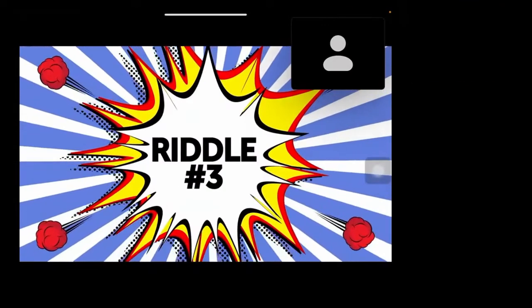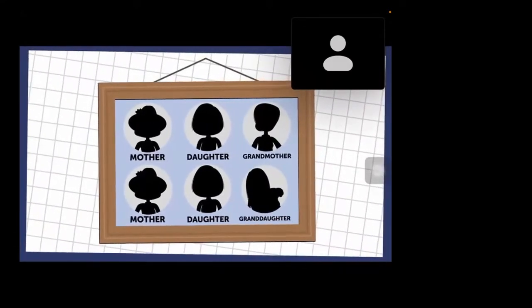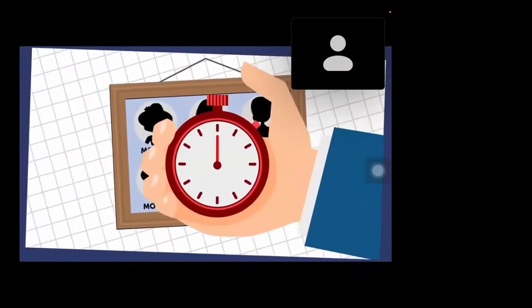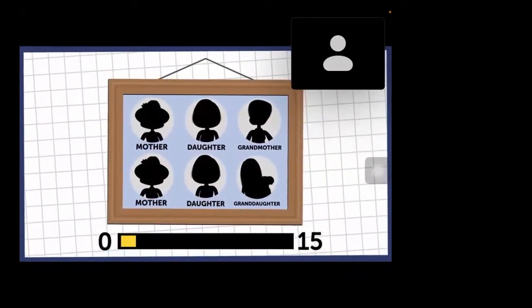Riddle number three. Let's talk about family now. Imagine a family with two mothers, two daughters, one grandmother, and one granddaughter. The question is simple. How many people are in this family? Count them all in 15 seconds.